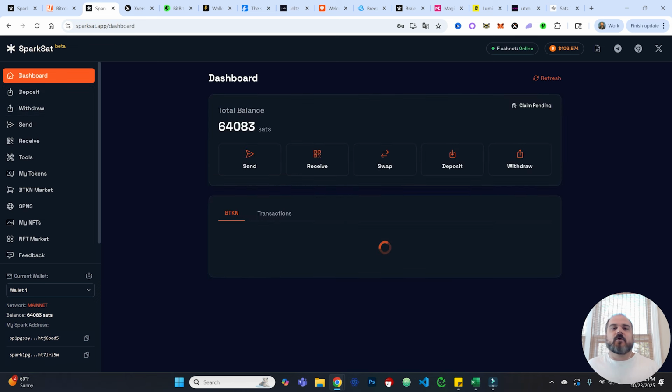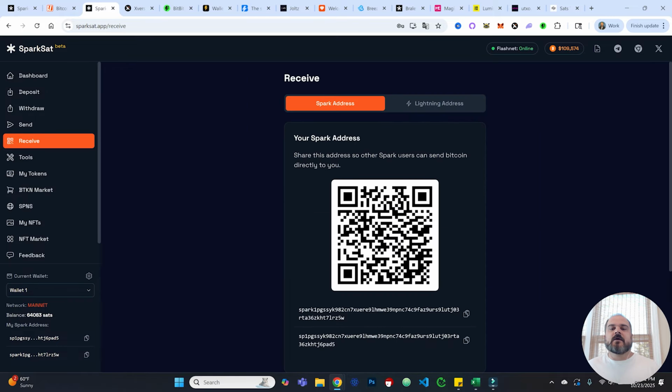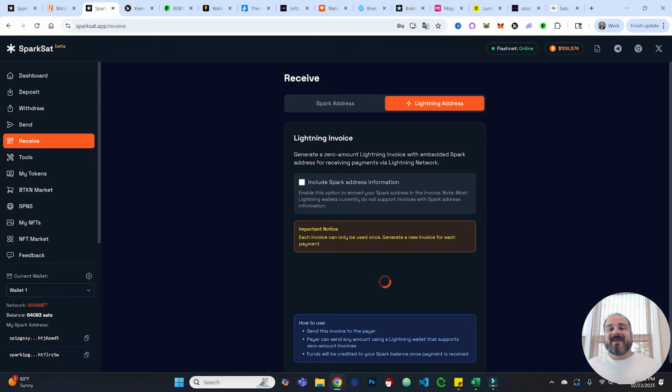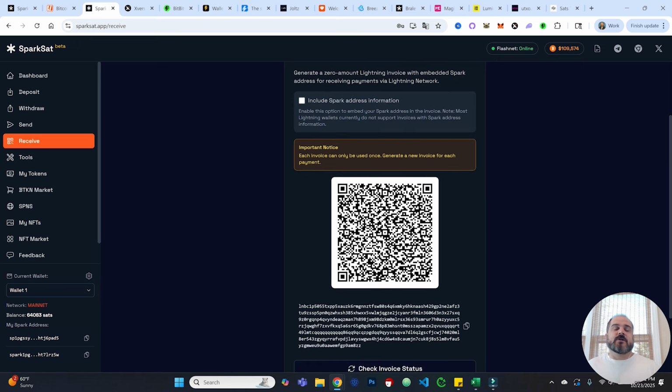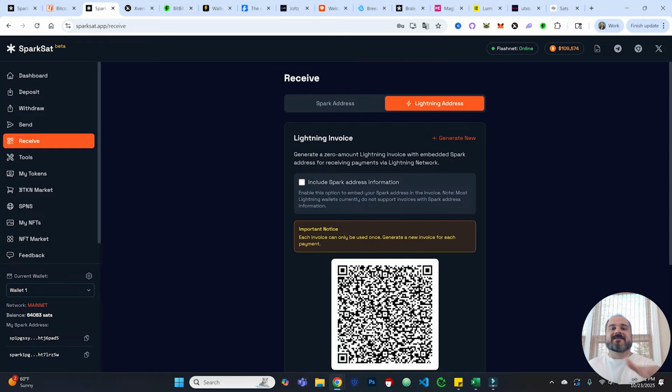If I come back to the dashboard and I say receive value, you'll also see now that you have this fixed static Spark address that you can send to, formatted as Spark1, blah, blah. There was this SP1 formatting, but I believe they're going to deprecate that because it sort of conflicts with like the silent payments kind of format. So Spark1, blah, blah is what we'll see going forward. Or again, I could create a regular Lightning invoice and have someone pay this invoice. A normal Lightning wallet that doesn't know anything about Spark can pay value, and I receive that onto my Spark balance. So pretty cool stuff.